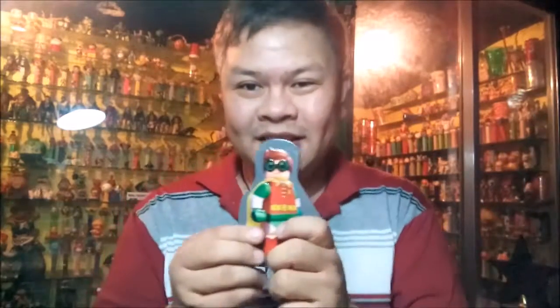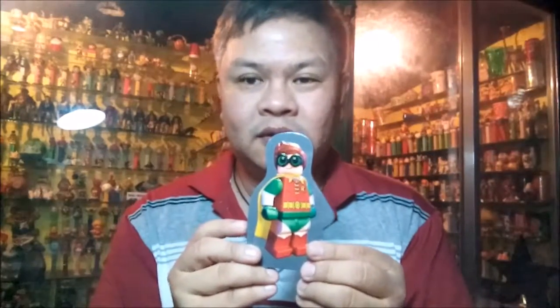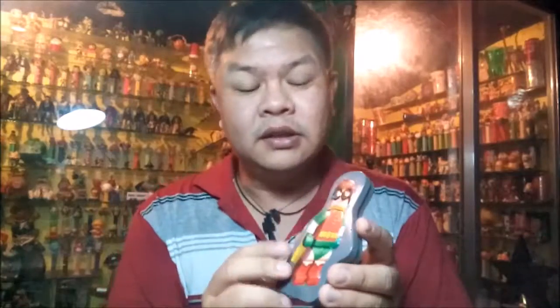Okay, our first toy is a tin can. Okay, a tin can of Robin. Now, it's not just Robin in this tin can, we also have Catwoman at the back. Okay, this is a really nice tin can toy. It's like two in one. When you unfold it, you have two characters.